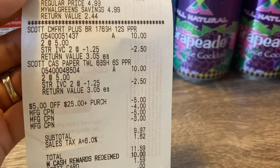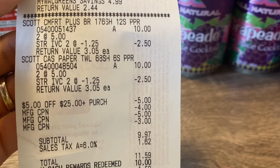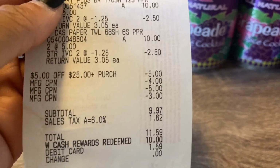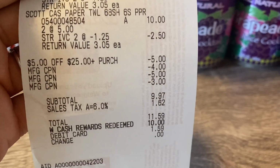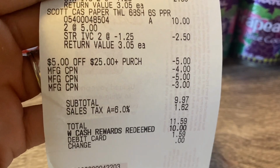The Scott Comfort Plus tissue at $5. The Store IVC 125 came off twice, so $2.50. Same thing with the Scott paper towels, 2 for $5 each, so $10. The IVC coupon came off twice, taking off $2.50. My $5 off of a $25 purchase came off.